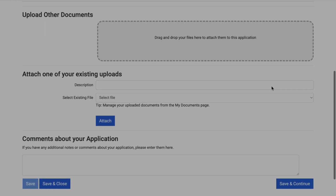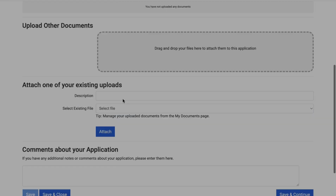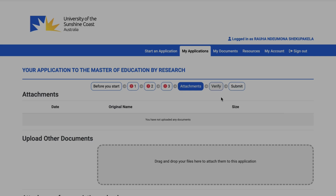Now we are at step 4, attachments. Just attach basically any other documents, attach one of your existing uploads. So you can select them all here, and then comments about your application if you have any, and then submit. Verify, this is the last step. You basically be shown everything that you've done on your application. If you're fine with it, you go ahead to the last step and you submit. And that is basically all, you guys.